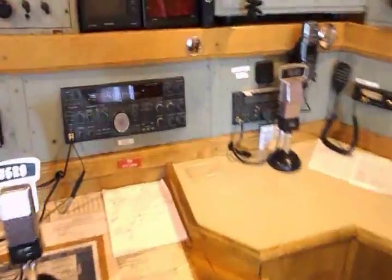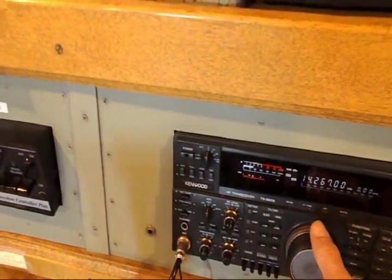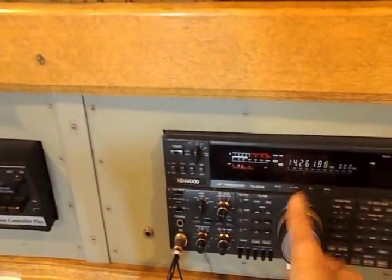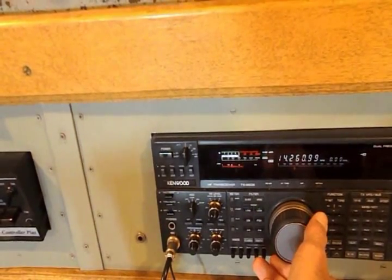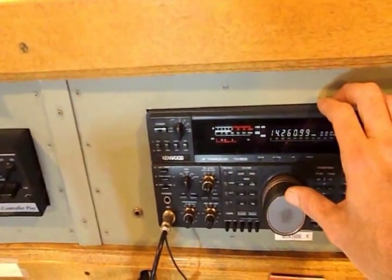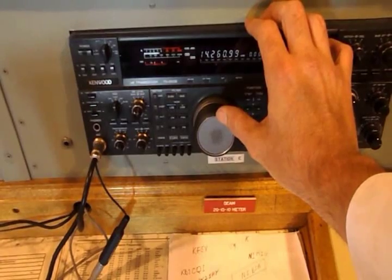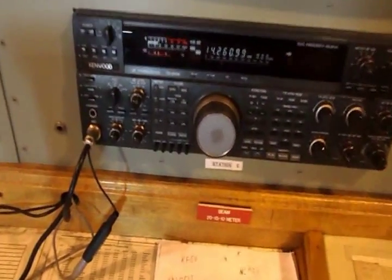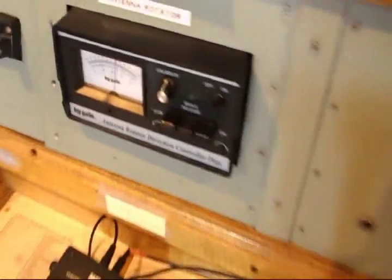So that's it. What's going on here? It's like a pileup or something. No power, and the dipole is only up about 25 feet. Can't hear it. There's the rotator for the beam.